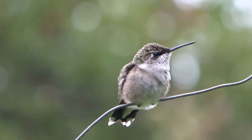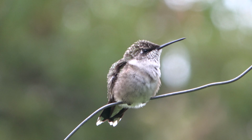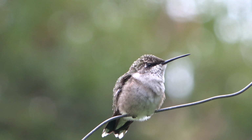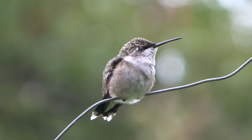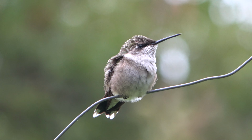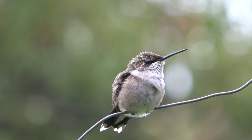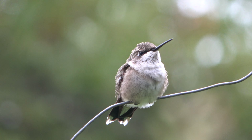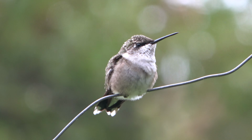Again, I think this is a male, a young male. There's no sign of red on the throat though. But the tail is definitely forked, whereas in the female it's flatter. But the adult male does not have a white tip to the tail. And of course the adult male has a full red gorget.